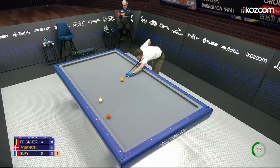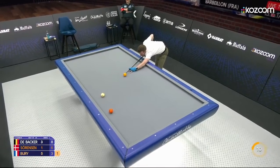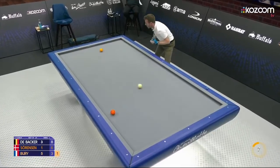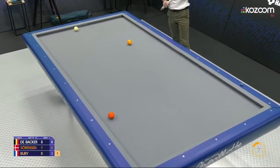Full hit on the white now. Easy to forget the white. You get a kiss immediately. Yeah, he plays this nicely.